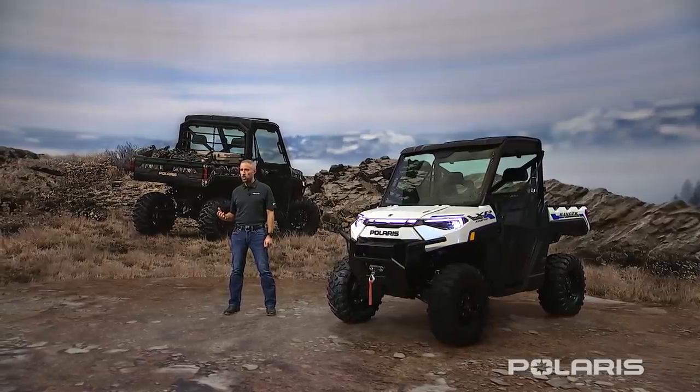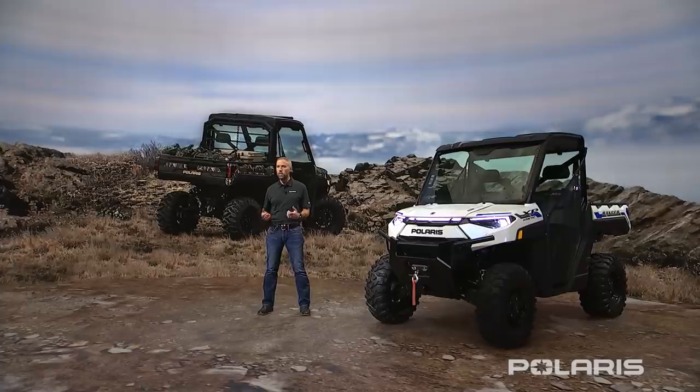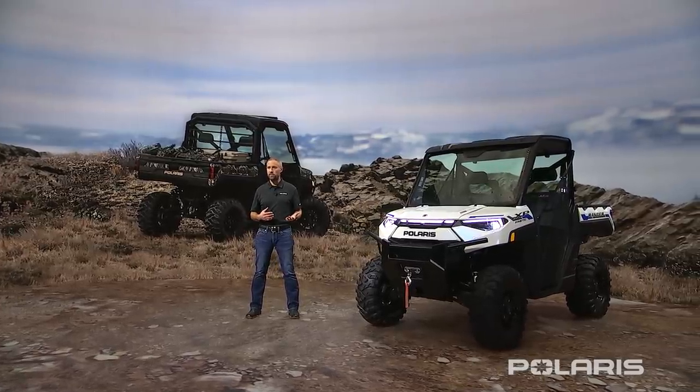With state-of-the-art lithium-ion batteries and regenerative braking, this machine is ready for a full day of work, whether on the hunt, the farm, or in the backyard. Both trims are equipped for charging straight from the factory. Whether you're looking for an overnight charge or a quick top-off during lunch, we've got you covered.